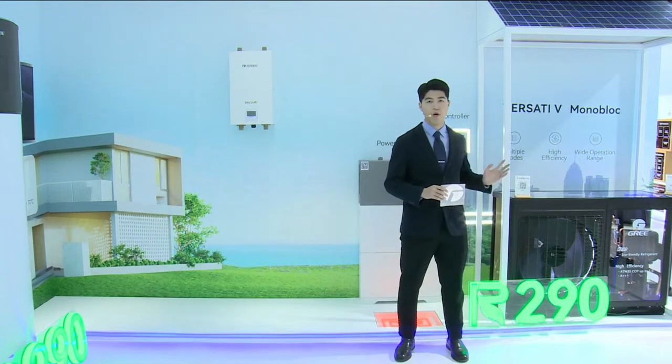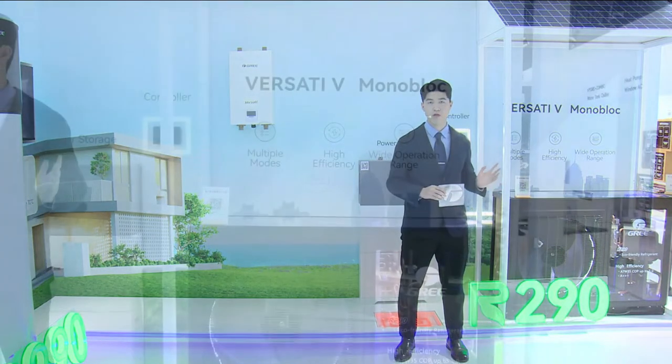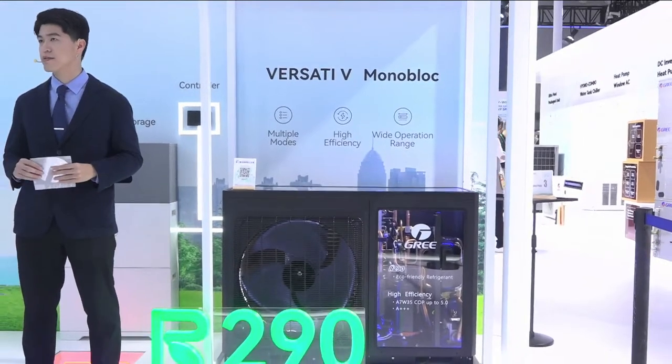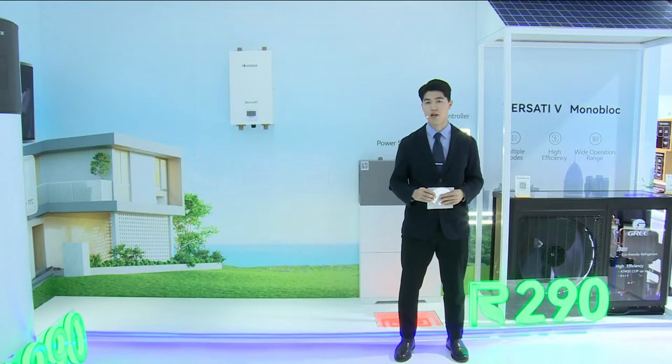The capacity of our Versati Monobloc ranges from 4 to 22 kilowatts and allows for modular combination of up to 4 Versati Monobloc units, catering to diverse demands such as villas and gyms. And 4 Versati Monoblocs can achieve a maximum cooling capacity of 88 kilowatts.